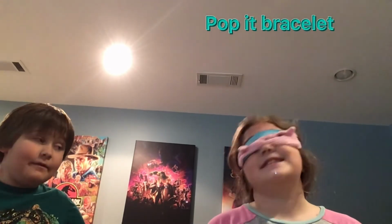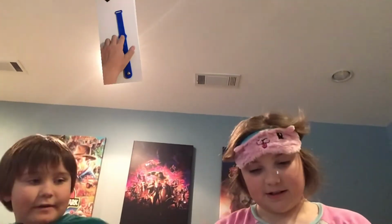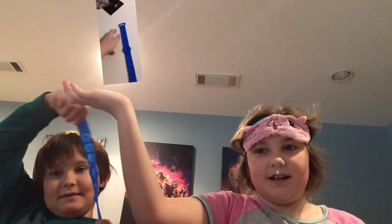This is a Poppet bracelet. Yes. It's actually really cool. I think the pops are super cool, especially if you put it on a surface and push it down and take it off. It sounds just so good. This is what it looks like. Isn't it satisfying though? Oh, yeah.